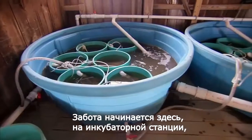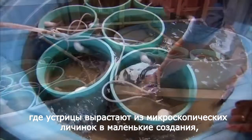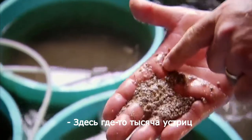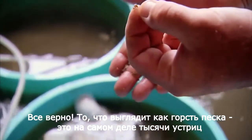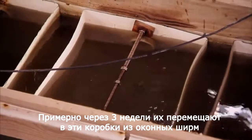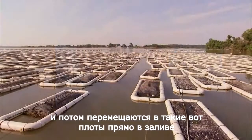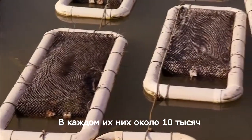That care begins here at the hatchery, where the oysters grow from microscopic larvae into these tiny creatures called spat. There's probably 1,000 oysters in that head. That's right. What looks like a handful of wet sand is actually thousands of oysters attached to bits of broken shell. After about 3 weeks, they're transferred onto these boxes made from window screens. They'll grow to about the size of a quarter and then be moved to these floats right on the bay, as many as 10,000 in each one.